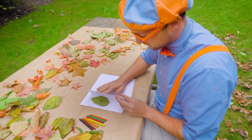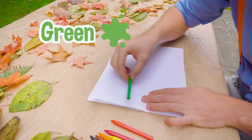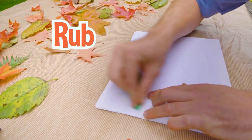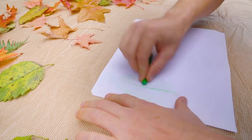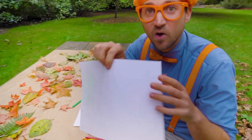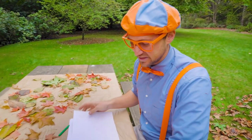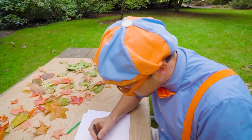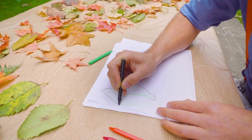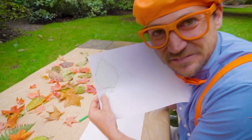So I feel the leaf right here. And then since it was green, I'm gonna use a green crayon. And then you rub it lightly on top. Whoa, do you see that? That is so cool. And now I'm gonna spice it up a little bit and outline it in black. Yeah. There we go. What a beautiful leaf.